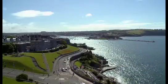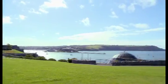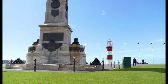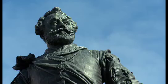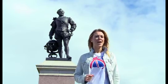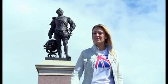If it's fresh air and open space that you want, then 5 minutes walk away from the city centre is this amazing park, the world-famous Plymouth Hoe. In 1588, when the Spanish Armada was spotted off the coast, Sir Francis Drake was playing a game of bowls. He insisted they still had time to finish the game and defeat the Spanish, and there's still a bowling green here today.